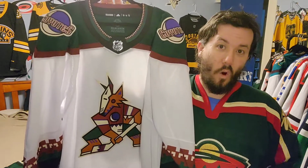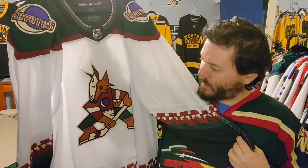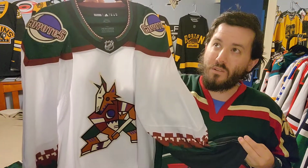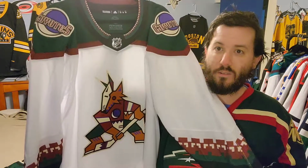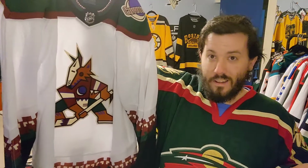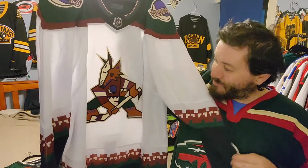Next is the Arizona Coyotes away Kachina jersey. This is fairly new. I got this probably about a month ago. I'm trying to remember where I ordered this from. Actually, I think I bought this from one of the Arizona Coyotes stores out in Arizona, because at the time no one else was selling this, so this may have been straight from the source. But this thing's a beauty. Again, blank. I said this in the other video, I'm starting to like the white jerseys more than the dark ones. I know Kale would be proud of me, but there's something about it. Very nifty.